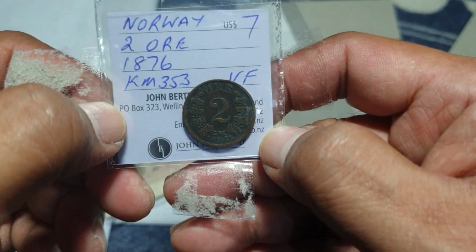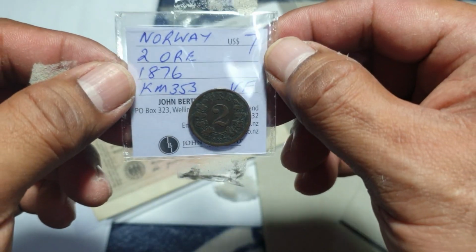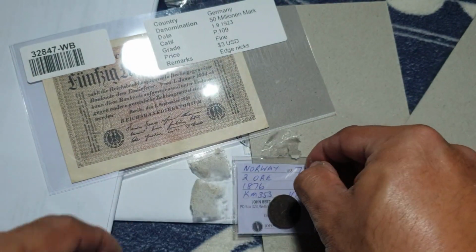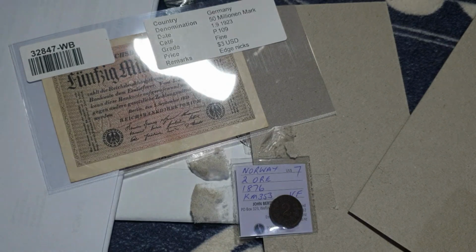I'll make a video of this coin later on, but yeah, there you go. Got a German banknote and an old coin from Norway.